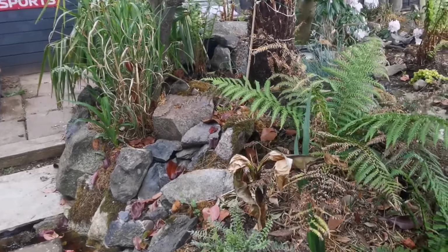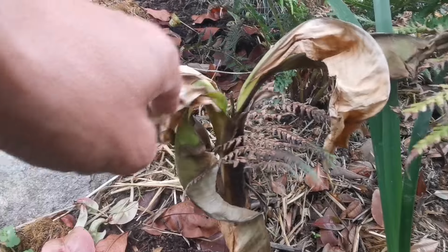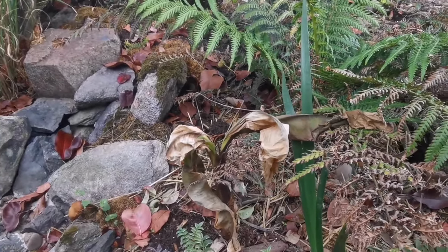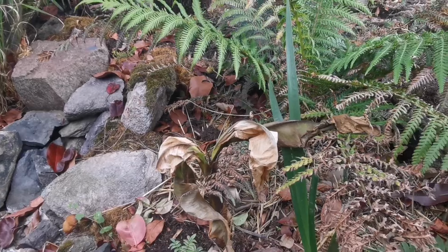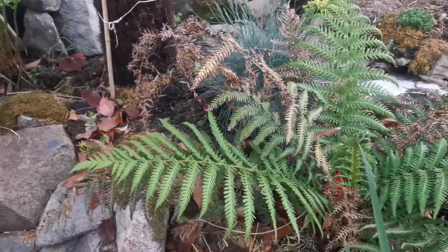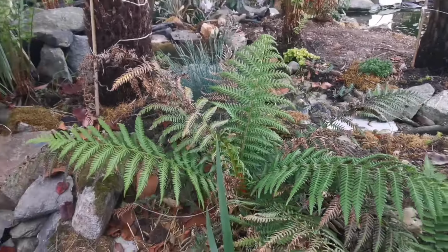Right, guys, one of the losers for the year, you can just see here, our Musa acuminata Grand Nain. It has just been very unhappy. It got burned off by the UV, and it looks like it's just never recovered on that side here. Baby Dicksonia antarcticas, as you can see, lovely green leaves. Both of these have done really, really well on that side.